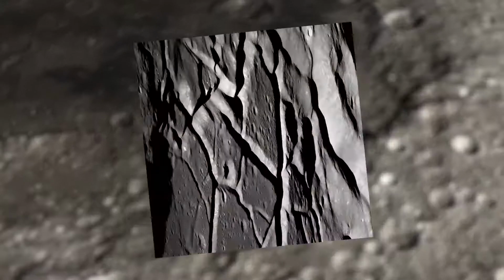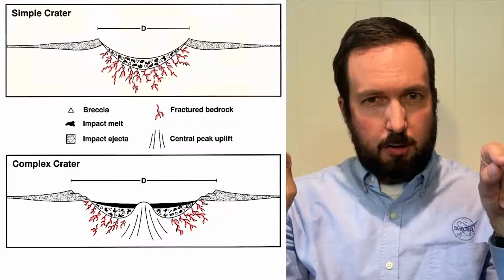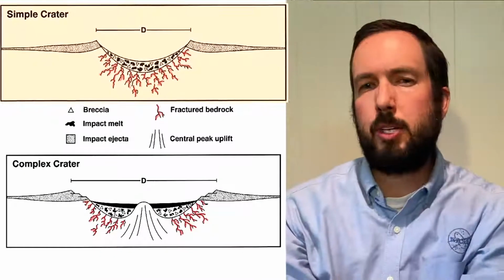The floor is covered with a network of rills that make it look like sun-dried mud, and it's a great example of a floor fractured crater, or FFC. So what made Komarov look like that? The leading idea among scientists is that FFCs are like volcanoes that didn't quite reach the surface. An impactor hits the moon, forming the crater, and underneath the crater floor, the impact creates a zone of broken rock called a breccia lens.